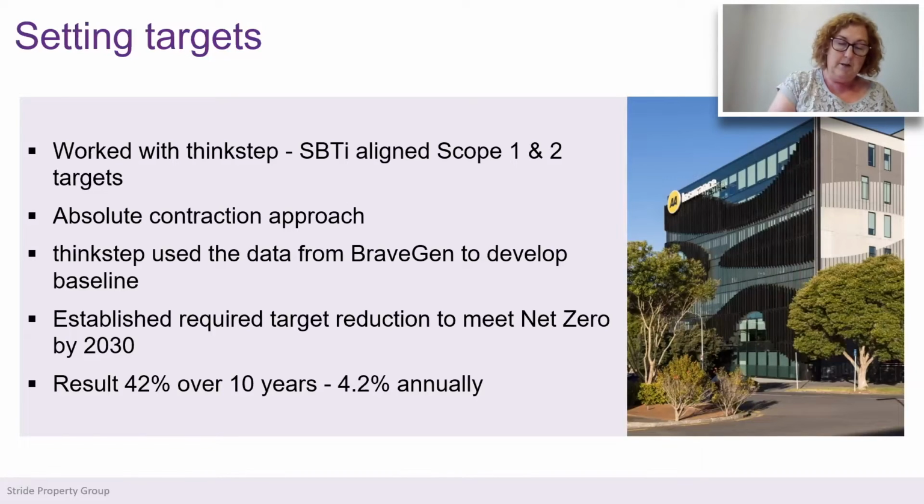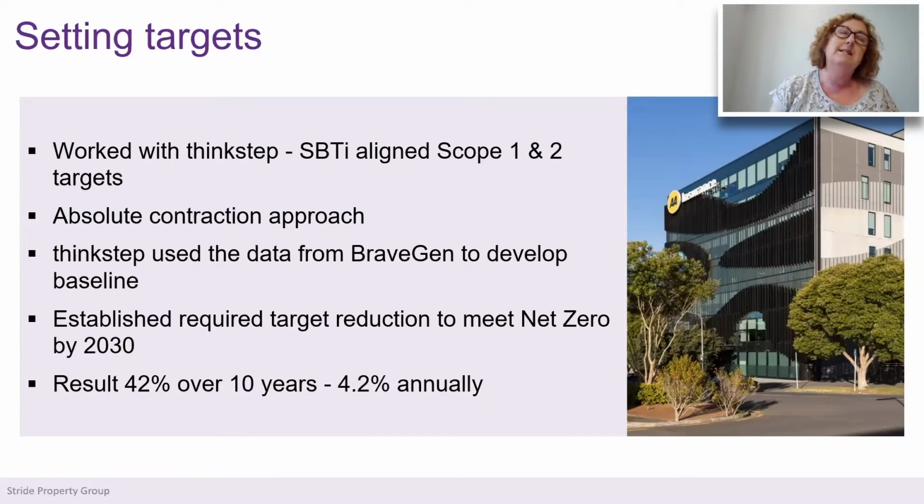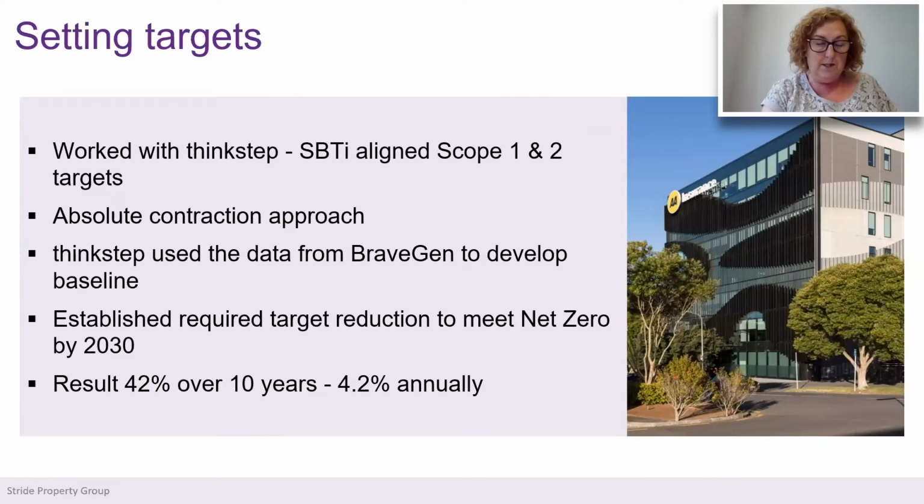That involved having to capture all the changes from the purchases and sales of properties since 2020, our base year. And we used our FY23, so our reporting year is 1 April to 31 March. So we used our FY23 data as we identified that to be the least impacted data by COVID on our properties. And so it gave us a better idea of what we needed to re-baseline back to 2020 for those new purchases and sales. So the outcome was a target to reduce emissions, scope 1 and 2, by 42% from 2020 to 2030, 4.2% per year reduction.